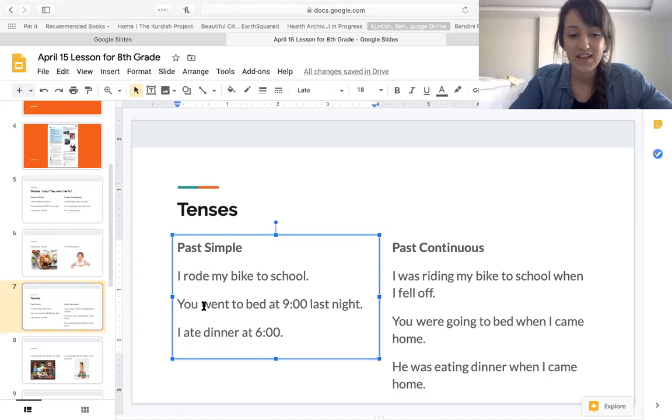Okay? This sentence says, you went to bed at 9 o'clock last night. Repeat after me. You went to bed at 9 o'clock last night. Okay, so you is our subject. What is this? The verb. Went is the past tense verb of go. Here's a preposition, to bed. Here's our time, at 9 o'clock last night.